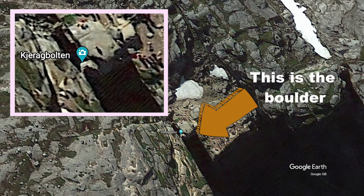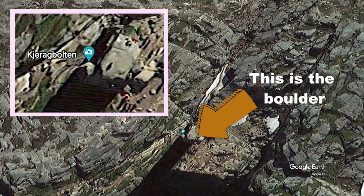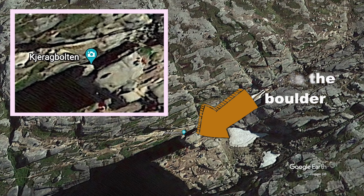Yeah, and what you may not have known is that the hike up to that is actually quite challenging. So we're currently staying in Stavanger, waiting for the borders to open up, which should be happening in the next couple of weeks. And we thought we might as well use this time to do one of these very iconic hikes.